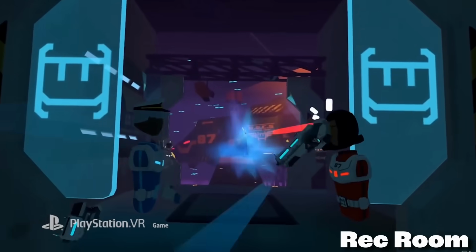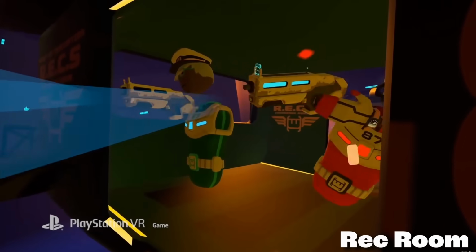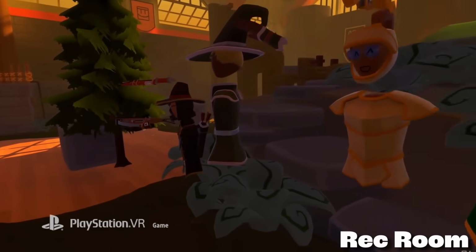Rec Room is somewhat similar, but focuses more on the game aspect of it. Think of it kind of like Roblox in VR. It has an overall younger audience than VR Chat, but it's still pretty fun if you're older. I personally really love the paintball, and I find myself coming back to it every so often, but there's tons of other games and worlds to explore.